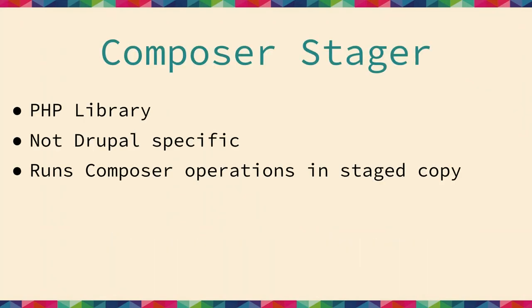This is a PHP library. It's not Drupal specific. We have made it as part of the initiative, but you can run it without Drupal. And it runs composer commands in a staged environment. You just tell it, make a copy of my site or my PHP project, and then run the stage command, and then move it over.